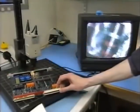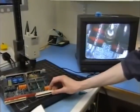Microelectronics play an increasing role in locomotive components, and ADtranz's facilities provide for the inspection of PC boards and the diagnosis of faults on microchip circuitry.